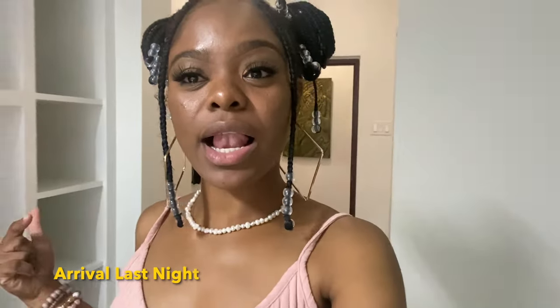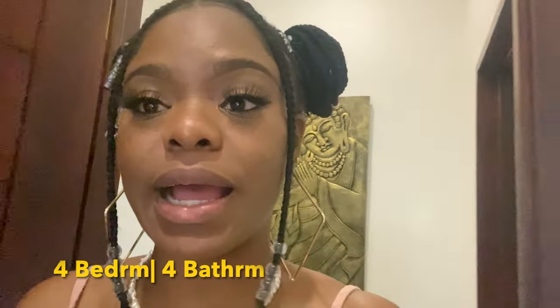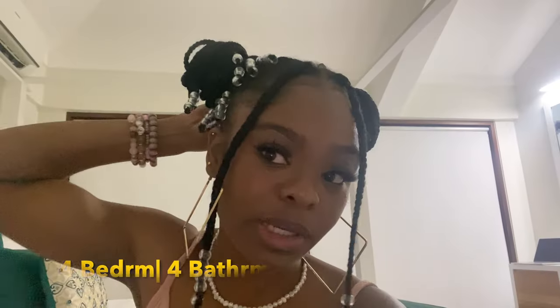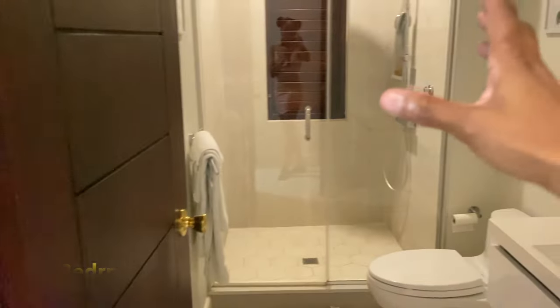Welcome to TIKAL. Alright guys, so the villa design is a 2-story open floor plan. It has modern amenities. It's a 4-bedroom and a 4-bathroom villa. Big up to TIKAL. Absolutely. Love it. So you come upstairs and this is the first bedroom you'll see. This is Lere's bedroom. Bathroom is to the right.